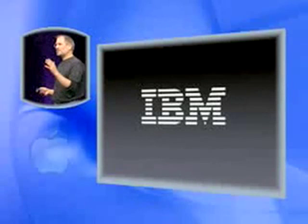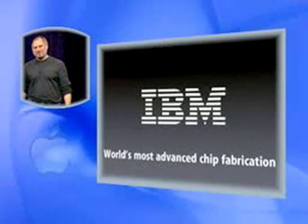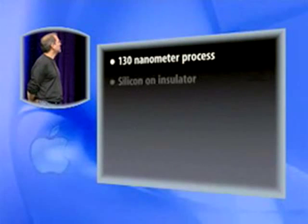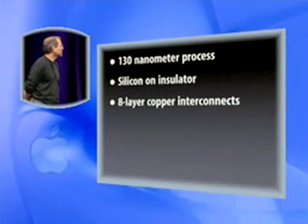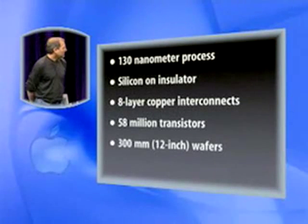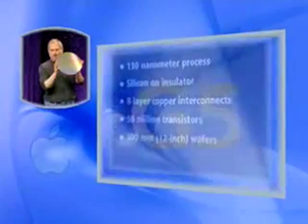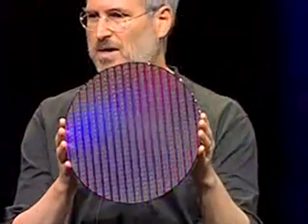And IBM has done a phenomenal job on this. We've worked with them very closely. And they also happen to have the world's most advanced chip fabrication on the planet. 130 nanometer process this is built in, silicon on insulator, 8-layer copper interconnects, 58 million transistors. I don't know how they count them. This thing is built on 300 millimeter wafers. These are 12-inch wafers. I happen to have one right now. This is how they build G5s. It's amazing. It's just amazing.